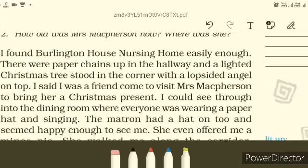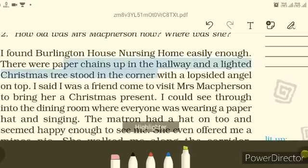I found the Burlington House nursing home easily enough. There were paper chains up in the hallway, and a lighted Christmas tree stood in the corner with a lopsided angel on top.